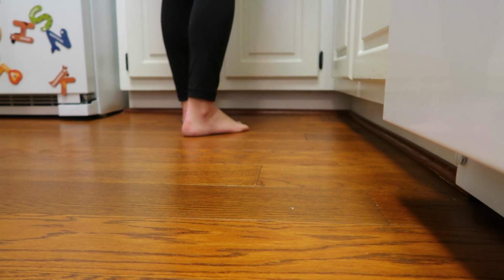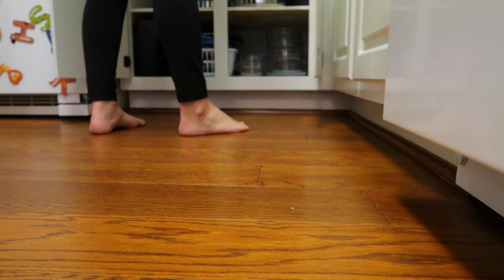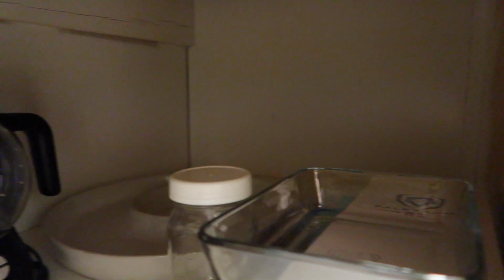I ended up moving over to this cabinet and working on this one. It's not in the worst shape, but it definitely could be better. We don't have much storage, so it holds all of our pots, all of our glassware, a crock pot, different things like that. So I'm just going to go through it and see what we actually use. See all that empty space? We don't use any of that space back there, because things just get stuck back there, and I would forget things are back there.